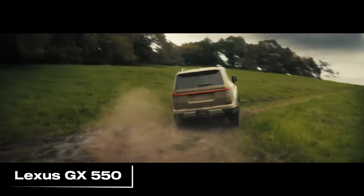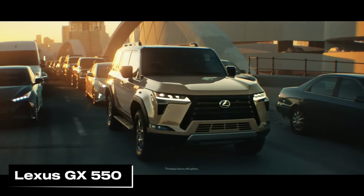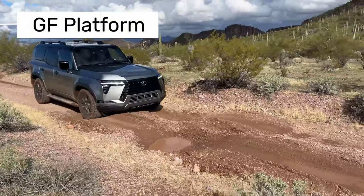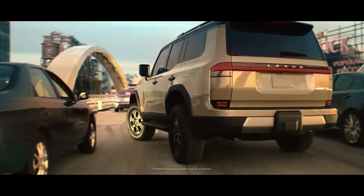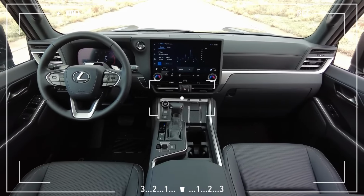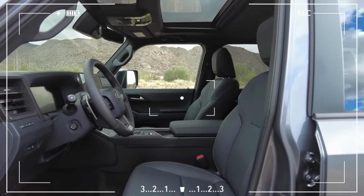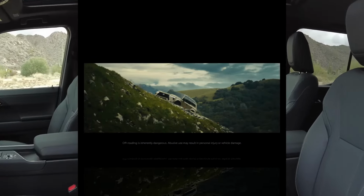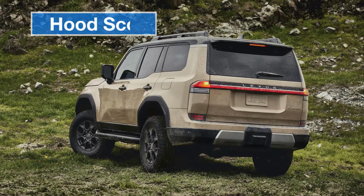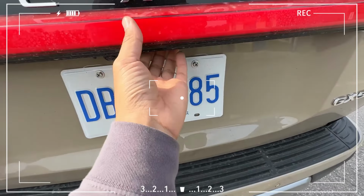Next up, we're taking a look at the highly anticipated 2024 Lexus GX550. The GX550 is built on Lexus's robust GF platform, meaning this luxury SUV has a sturdy body-on-frame construction that makes it more durable and capable of handling tough off-road conditions while still offering solid road manners. With more than 8.5 inches of ground clearance, it's well suited for off-road adventures, and you can really see Lexus's attention to detail with features like the central hood scoop.